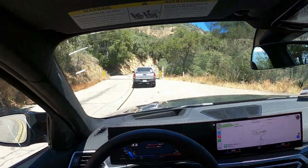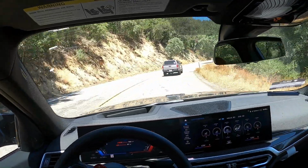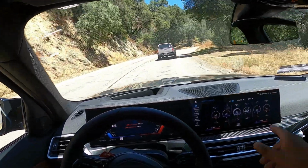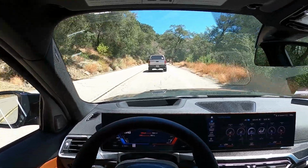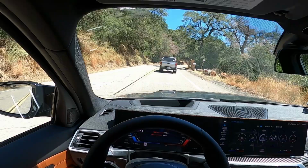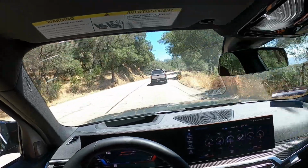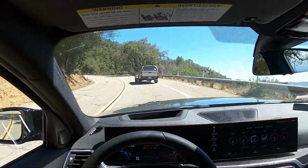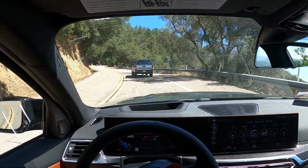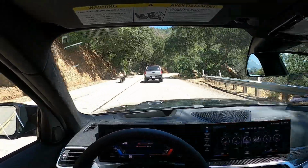some differences that I've noticed immediately from the M4, from the 21 to this 23 model. This new dash is ridiculous. It's freaking huge. It's quite frankly overwhelming. And you know, when I first saw it in the pictures, I actually thought it was hideous. In person, it actually is not so bad. It actually looks kind of cool. However, there's just too much stuff going on. It's just way too much.